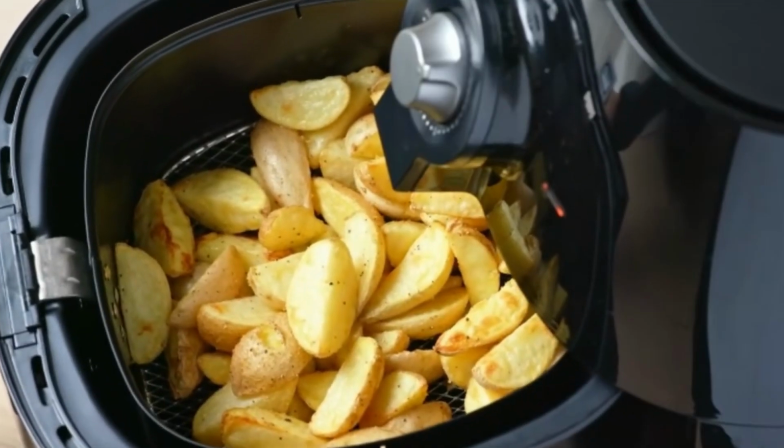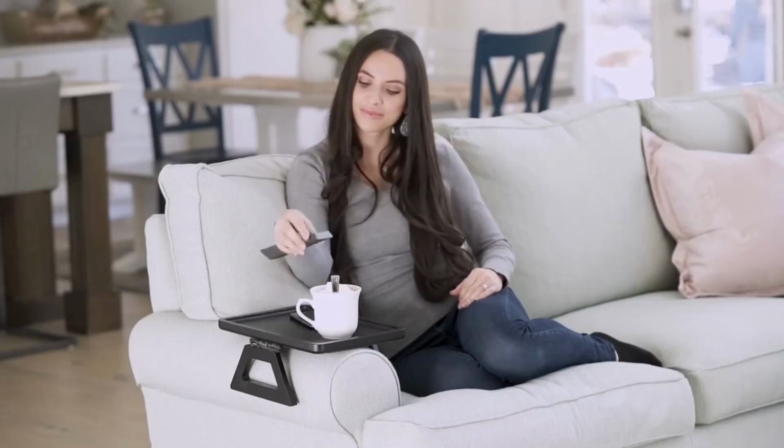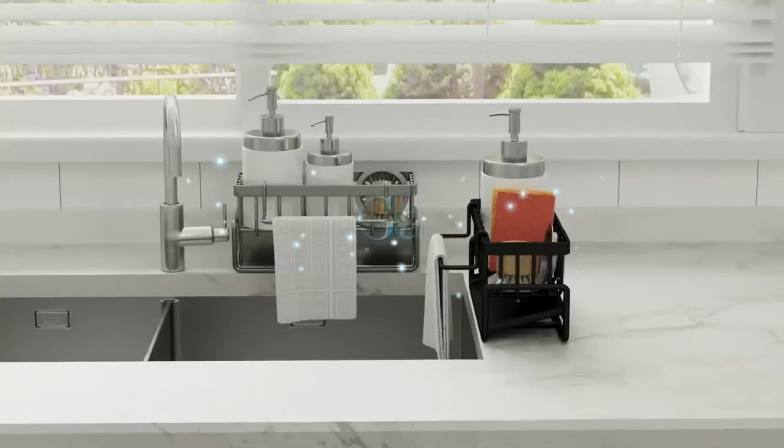Ready to add some excitement to your cooking with a cool gadget? In this video, we'll show you 19 kitchen gadgets, all available as hot deals on Temu right now. Let's get started.